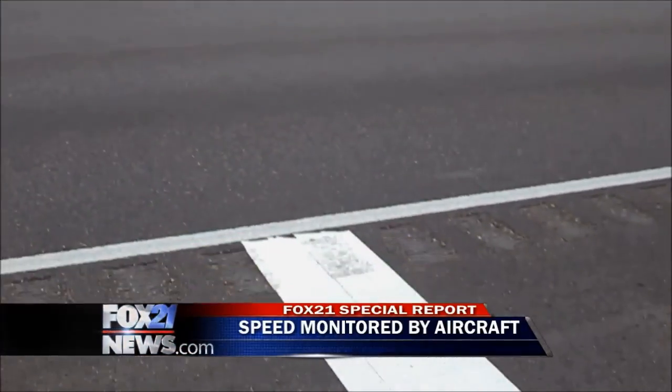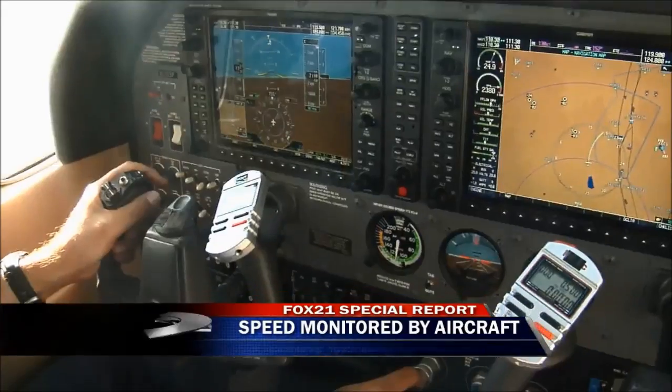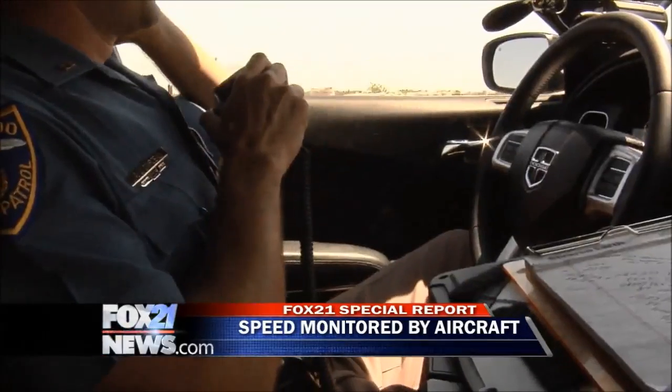These big white lines help the pilots in the sky track the cars below to see if they're committing any traffic violations. The aircraft starts a stopwatch when it crosses the first line, stops when it crosses the second line. The distance it took to travel from point A to point B, that's the speed. Communication is key in this partnership.